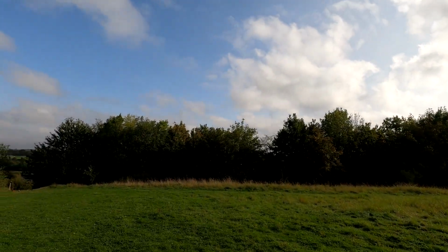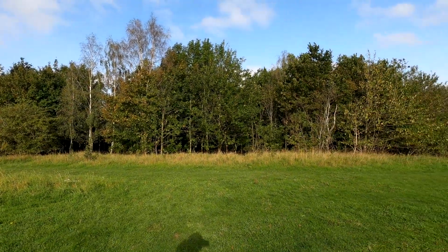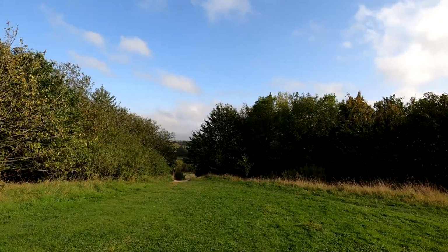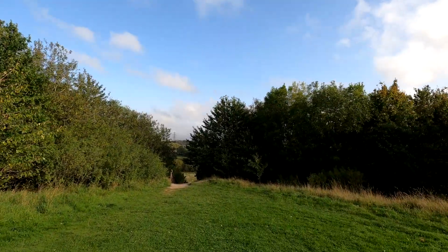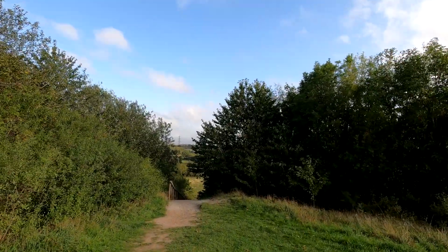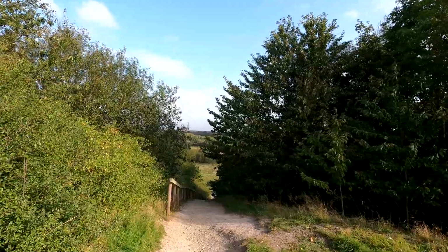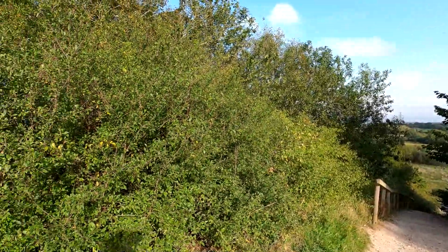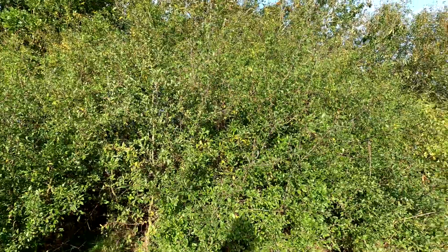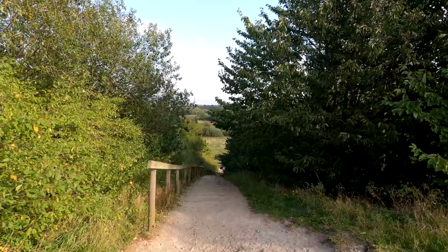So I think what we'll do, most of the runners seem to be coming in that direction, is we'll walk down the steps and we'll walk round the path, and then the runners will be coming from behind us and not into us, and hopefully we'll not cause them a problem, and vice versa. Right, yep. So just thought I'd got a bit of an issue with my picture then.